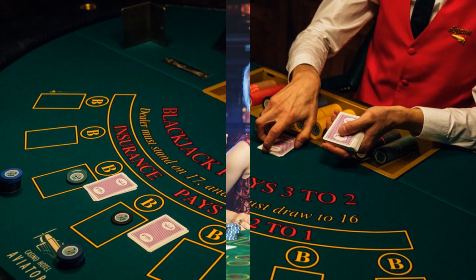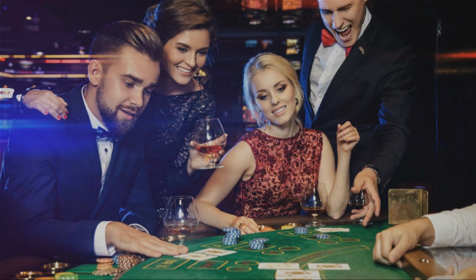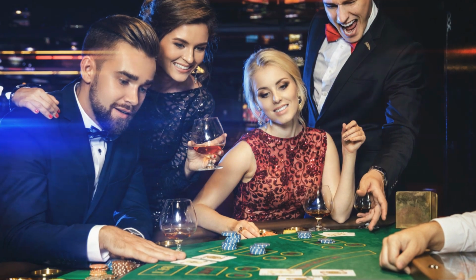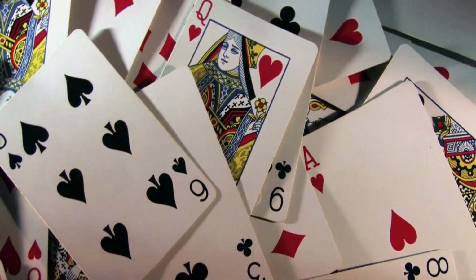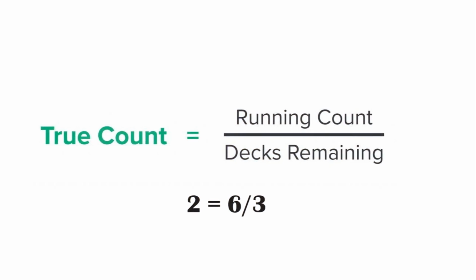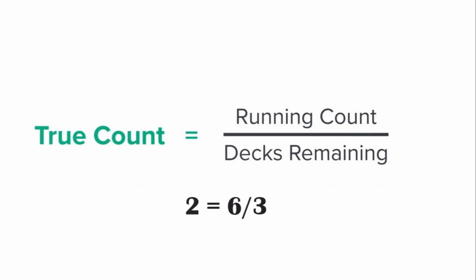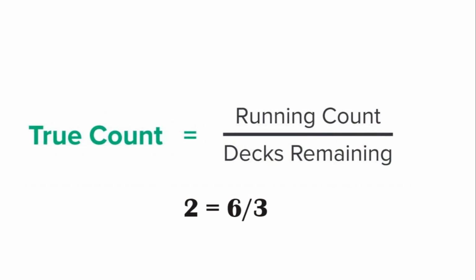With this very basic initial information, you can begin to tell when the shoe is heavy with high cards, when the count is positive. Now that we've learned about the running count, it's time to convert it into what we call a true count. The true count is crucial in card counting as it gives a more accurate reflection of the composition of the remaining cards in the shoe. To convert the running count into a true count, you simply divide the running count by the number of decks remaining in the shoe.